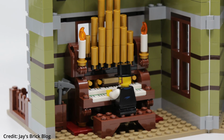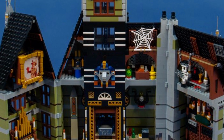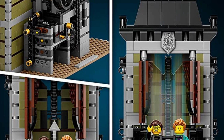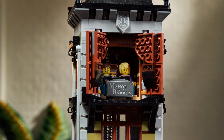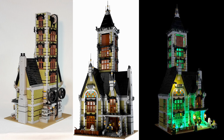Now let's move on to why I can't place this set any higher on this list. For how big it is, proportionally, it doesn't provide quite as much as some of the other sets on today's list that are a fraction of the price. This is because a huge portion of this set is dedicated to building up the ride function. I'm not a huge fan of ride LEGO sets, and I'd much prefer just a fully detailed house of this size, but I appreciate that it's still a great looking set from the outside.